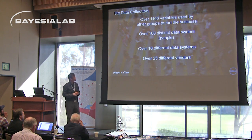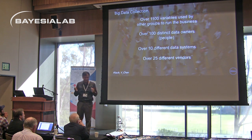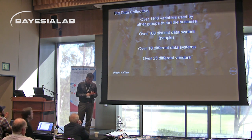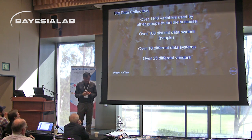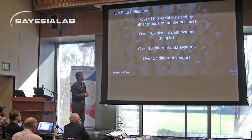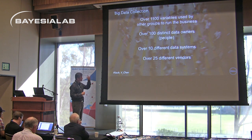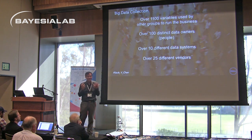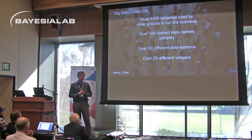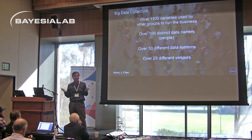We began to collect a lot of data from different departments. Internally for marketing, it's much easier to get. But we also collected data from product group, supply chain, enterprise group, client group, finance, even human resources. We collected more than 1,000 variables, and reached out to many different data owners, more than 100 points of contact, across 10 different data systems. You might wonder how a high-tech company would have 10 different data systems, but it happened in Dell. It probably happens in all companies as well.